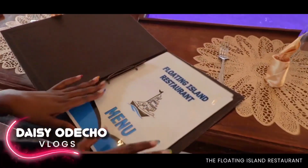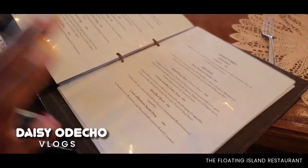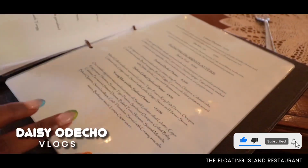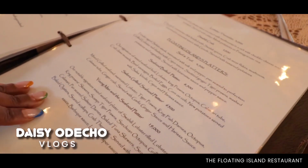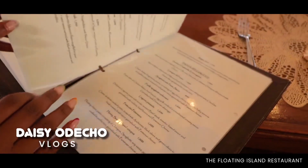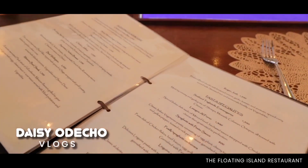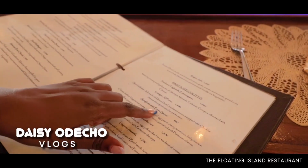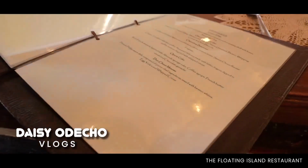So let's have a look at the menu. Let your dreams set sail. You can find anything from the starter to the entree to the main dish to the seafood platter. You can get any Swahili food that you may want. The classics like the beef Wellington, the chicken cordon bleu, pasta, which is one of my favorites. You can find anything here, from spaghetti and pesto sauce to the honey sesame glazed octopus.